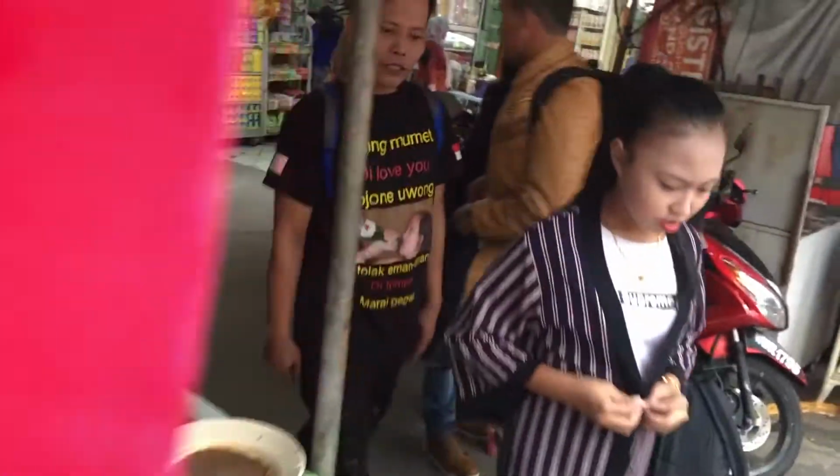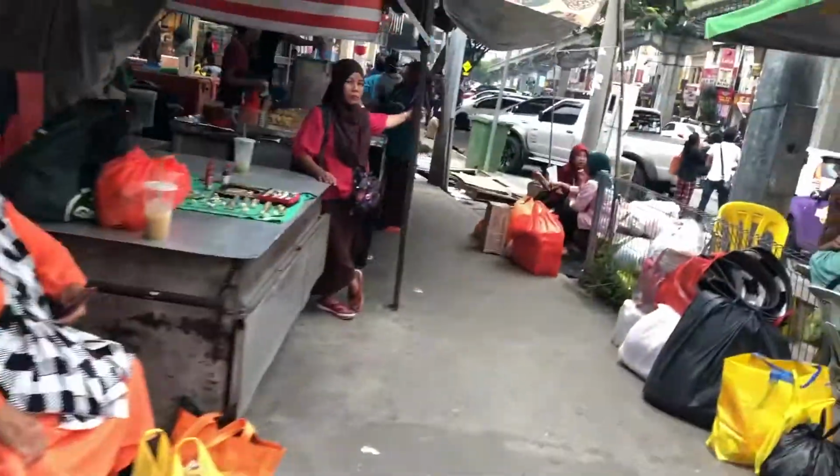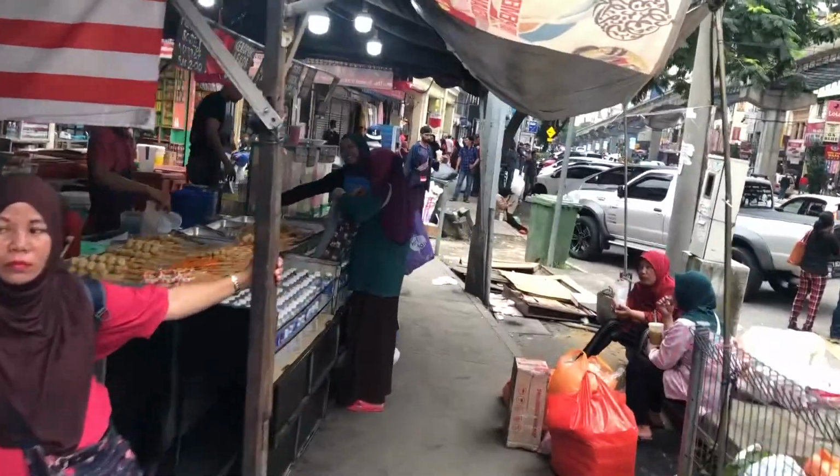Yeah, I came here today on the LRT to Kampung Baru station, and from there it's about a 10 minute walk, so it's not too far if you want to have a bit of a look around. Pretty cool place to come and see. I would recommend coming here just to have a look around the fresh produce, the wet market, the meats.